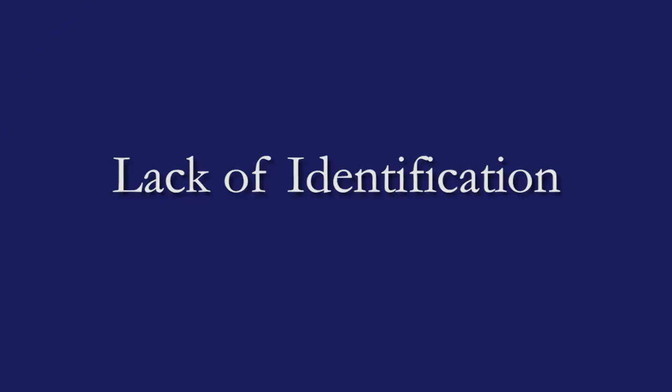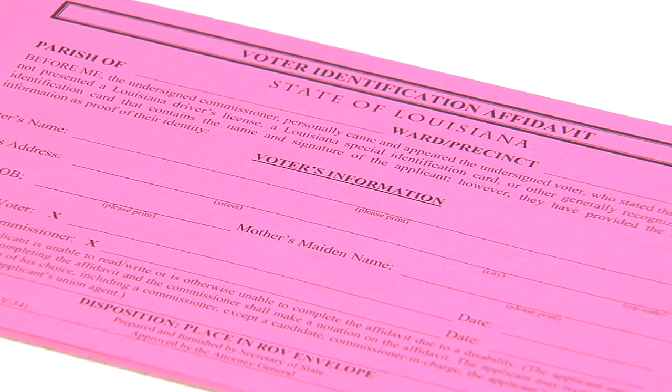Lack of identification. Do not turn away a voter for lack of identification. If a voter does not have a photo ID, they must complete a voter identification affidavit. The voter will be required to write their date of birth and mother's maiden name and sign it. Mother's maiden name is required on all voter registration applications, and therefore you will see each voter's mother's maiden name in the precinct register, or if unknown, you will see the word unknown.